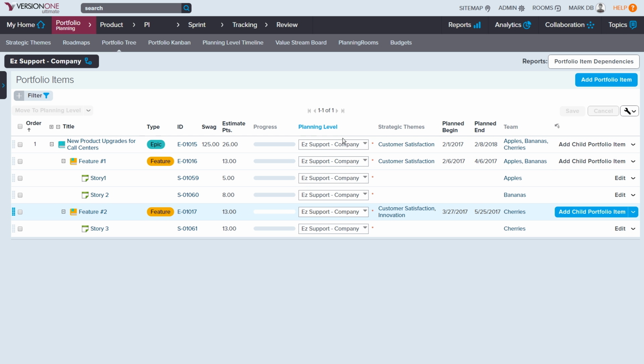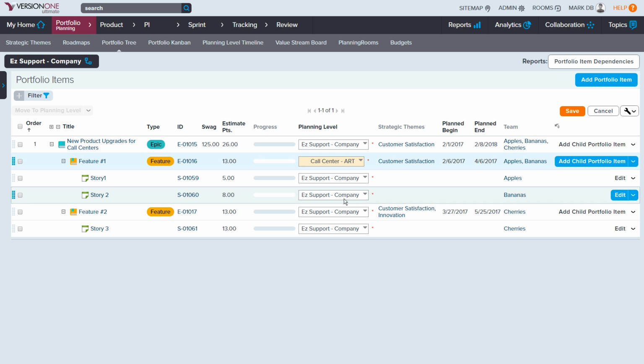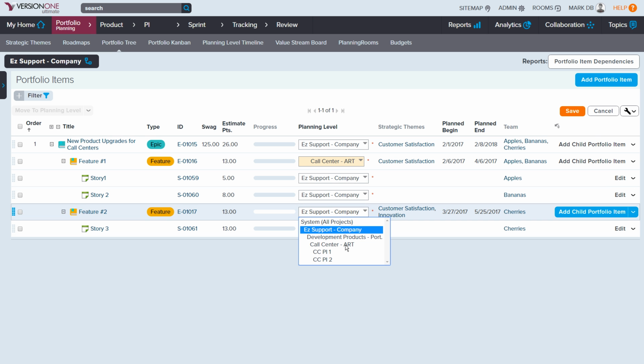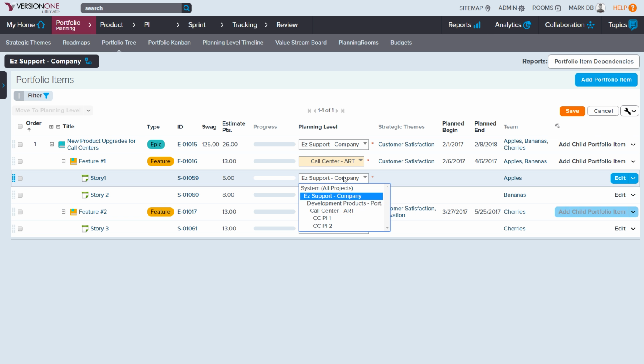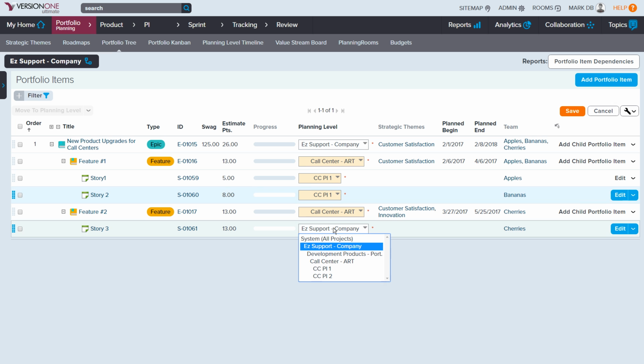So right now we have them here at the company level, but I want this feature actually to be down here at the Agile Release Train level. So we're just going to change the features. We want that to align down here at the Agile Release Train. And then we're going to change the stories to align down into these PIs. So PI1, PI1, and PI2.